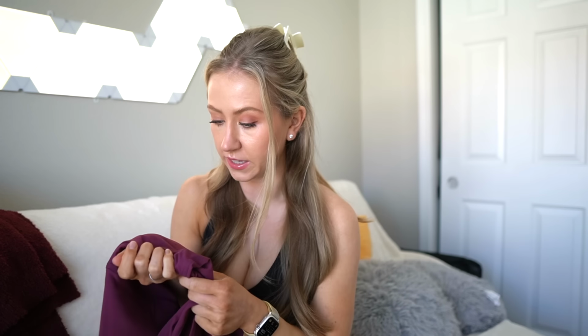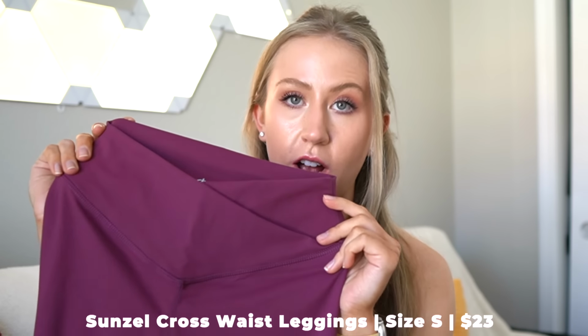A brand I see quite often on TikTok is Sunzel. So this is an Amazon brand. And let me just say, opening these up, these feel really soft. I feel like Amazon brands, while they might have some of the cute styles, sometimes they lack the nice fabrics that a higher end legging can offer. These are feeling pretty good. And there's a couple things that excite me about these. So these are the Sunzel crosswaist leggings.